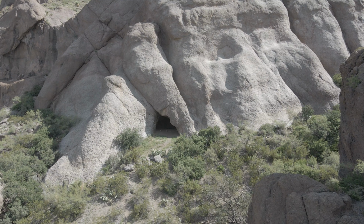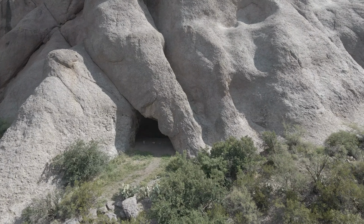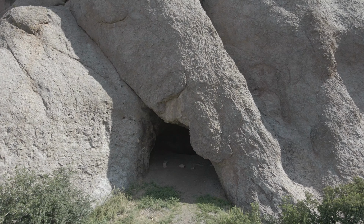That's pretty much it for the trip. We did plan a ride after lunch, but the intruder decided to take that nap and kind of change the course of the day.